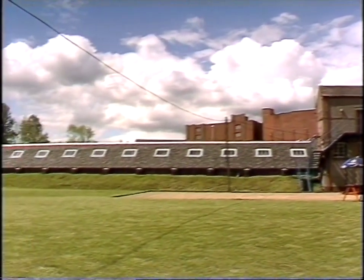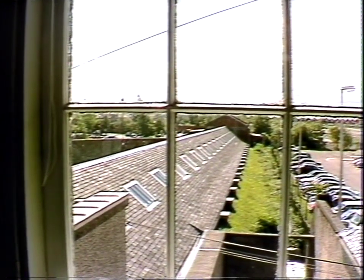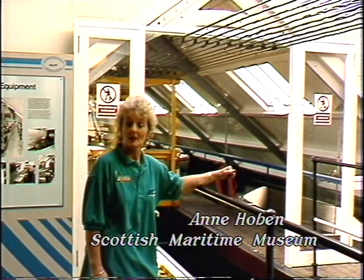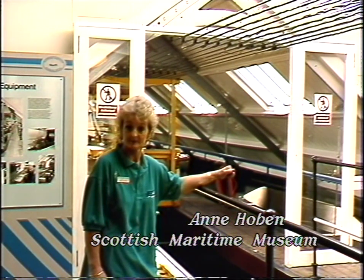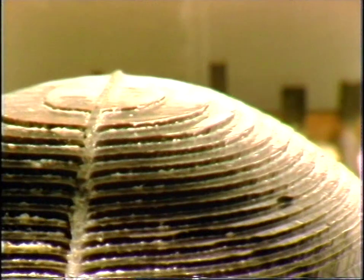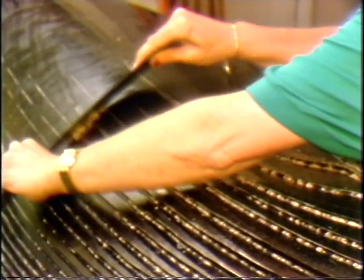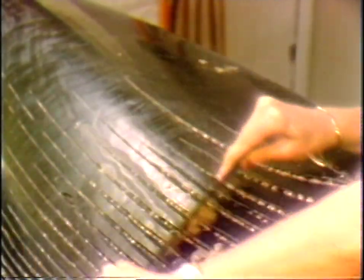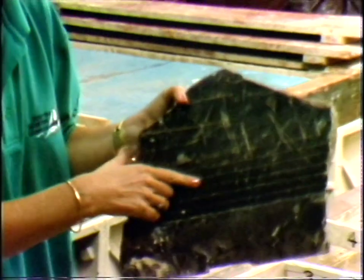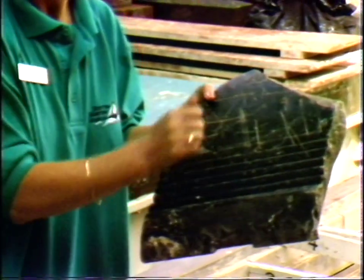The unique Denny tank was used for experiments with ship models. Now, what they did in here was they made scale models of ships' hulls and tested them in a controlled environment in a tank of water. Visitors can have hands-on experience down the stairs in the pattern shop, where they can use the tools that they used to use years ago, scraping the clay and scraping the wax models. This is a type of wax they use. It's 95% paraffin, 5% beeswax.